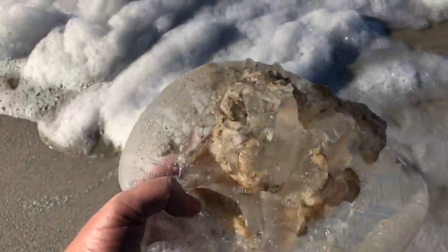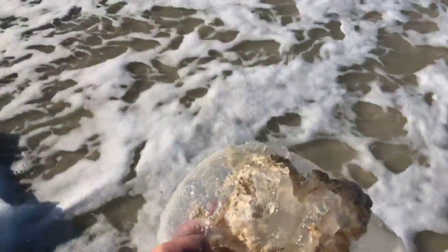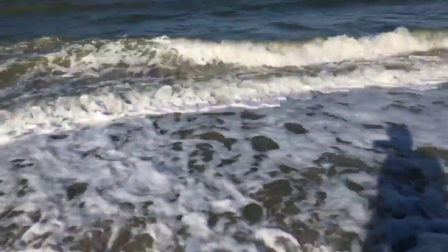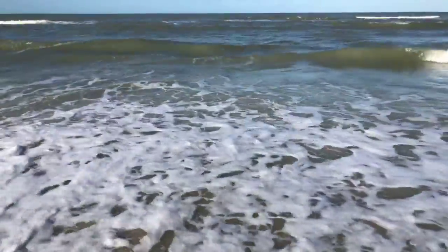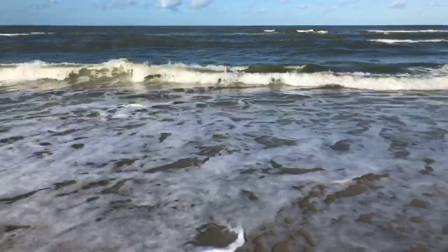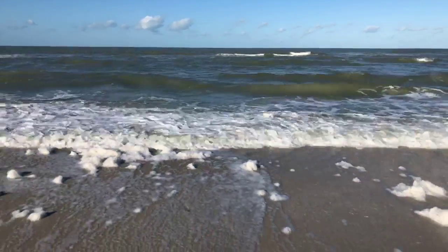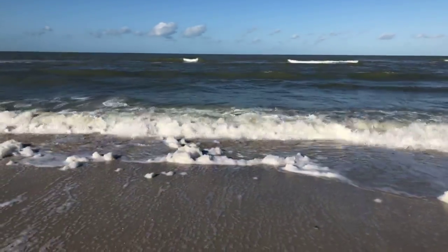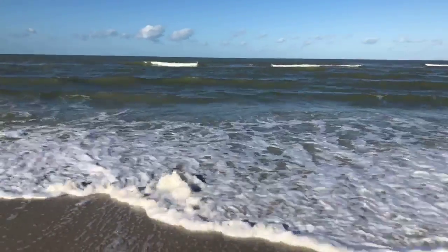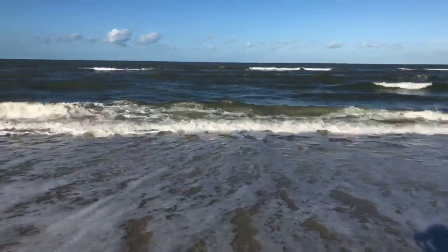See if I can put him back in the water. I got long pants on. I don't want to get soaked. Hopefully he'll wash back out there. I think the current waves pulled them back out. Cool.